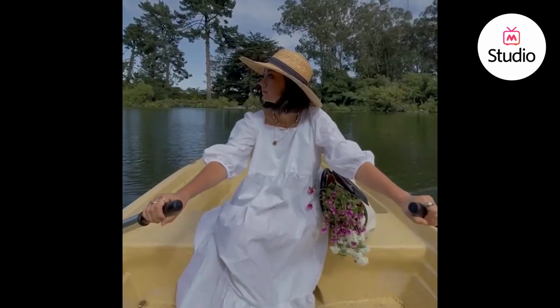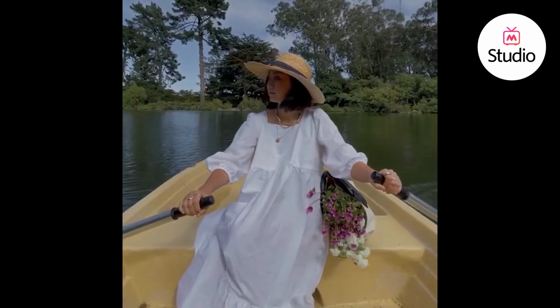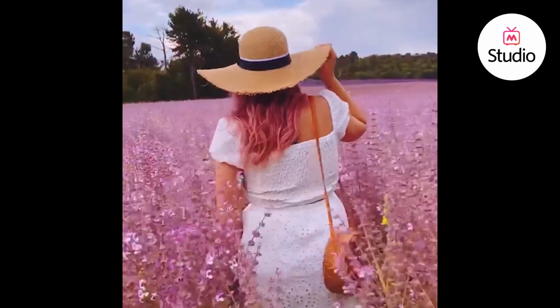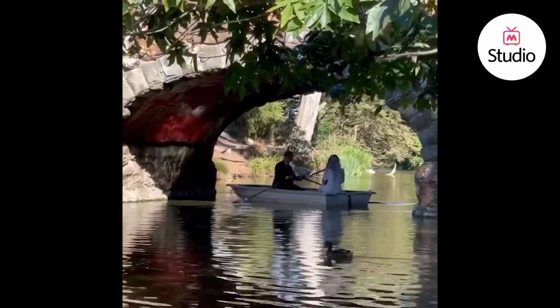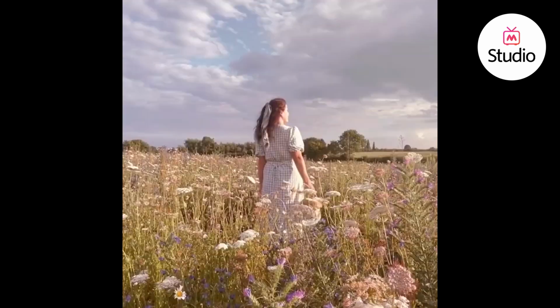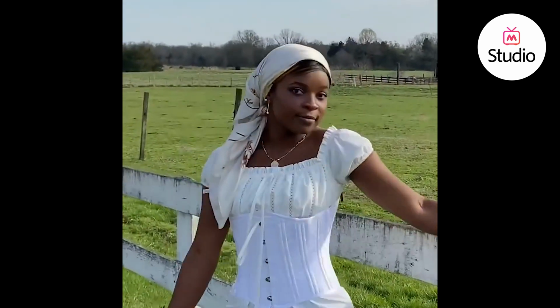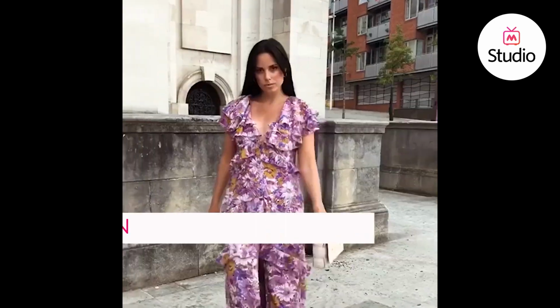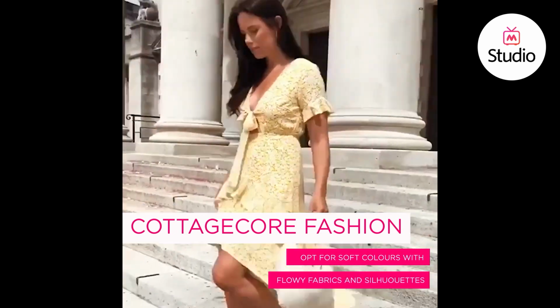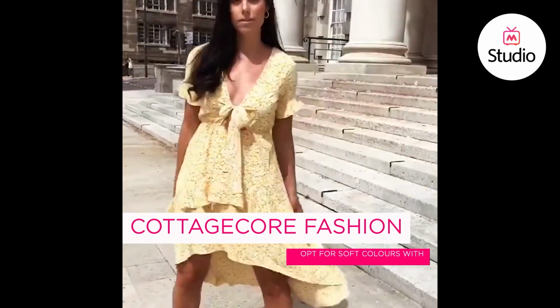Cottagecore lifestyle and aesthetic has literally taken over the world, and the biggest reason for it is the lockdown. With so much time in hand, people started indulging in baking, gardening, and diving into sustainable and ethical fashion. Peasant dressing suddenly became the flavor of the season. Pastels, mustards, and earth tones have become the common favorite color palette.